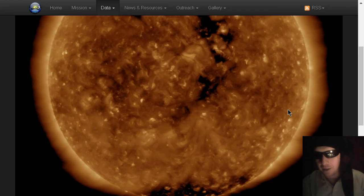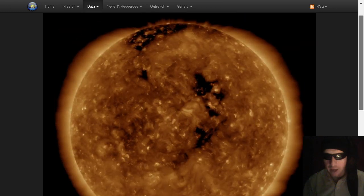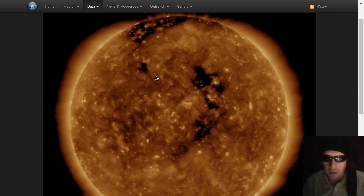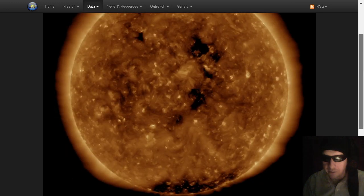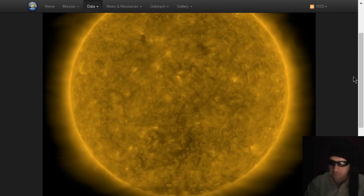Let's look at the local yellow dwarf, otherwise known as the Sun, in 193 angstroms view, to see some coronal holes moving out of the Earth-facing region. A smaller defined one up here toward the North Pole, low levels of solar activity in general, and a weak magnetosphere. Let's take a look at the 171 angstroms view.